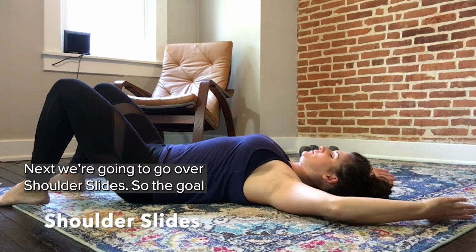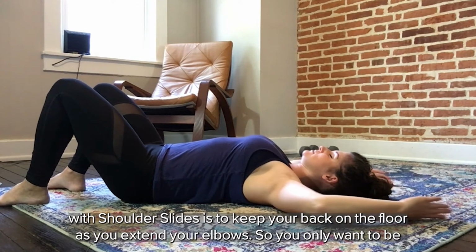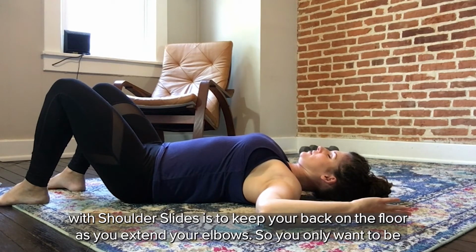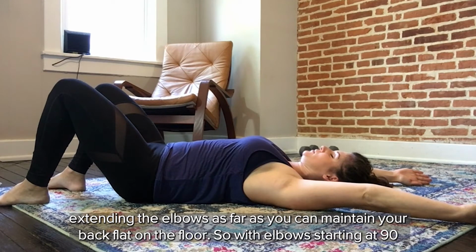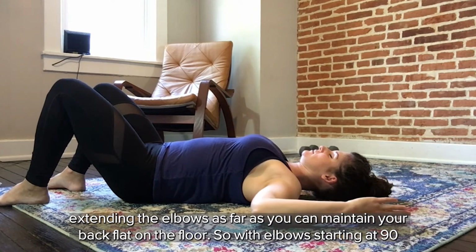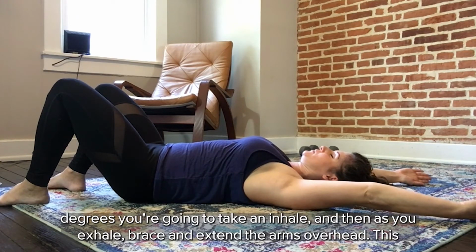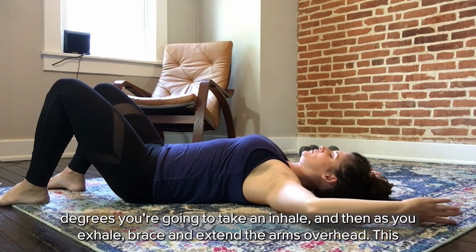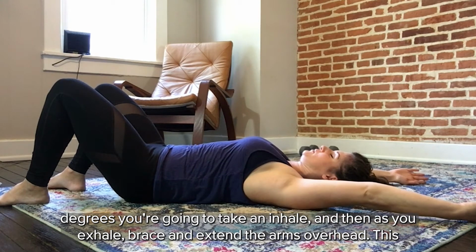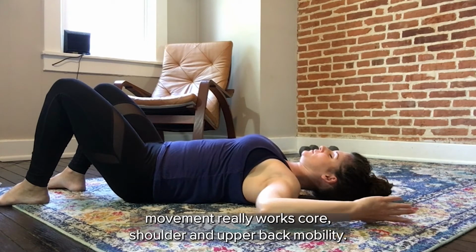Next, we're going to go over shoulder slides. So the goal with shoulder slides is to keep your back on the floor as you extend your elbows. So you only want to be extending the elbows as far as you can maintain your back flat on the floor. So with elbows starting at 90 degrees, you're going to take an inhale, and then as you exhale, brace and extend the arms overhead. This movement really works core, shoulder, and upper back mobility.